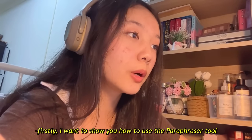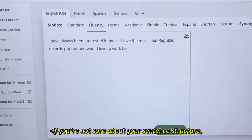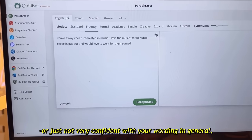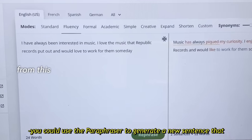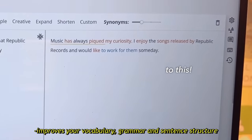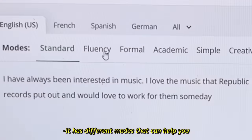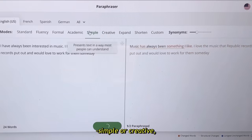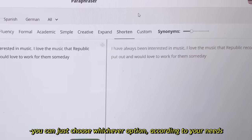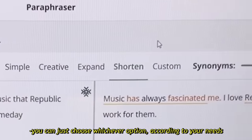Firstly, I want to show you how to use the paraphraser tool. If you're not sure about your sentence structure or just not very confident with your wording in general, you could use the paraphraser to generate a new sentence that improves your vocabulary, your grammar, and your sentence structure. It has different modes that can help you sound more fluent, more formal or academic, simple or creative. It can also expand or shorten your sentence. You can just choose whichever option according to your needs.